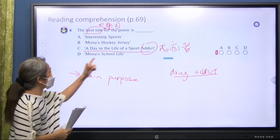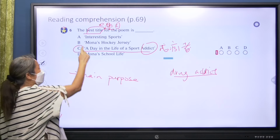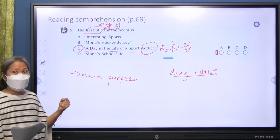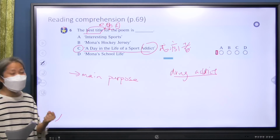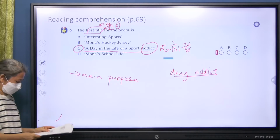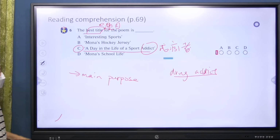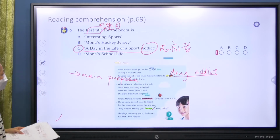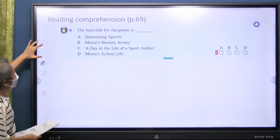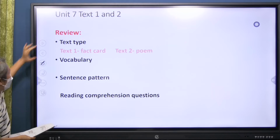And D, Mona school life. Which one looks like the answer? Obviously, wow, she is very busy on that day, doing a lot of sports. So she's crazy about sports. So C should be the answer. Okay, now everybody, this is the end of part A.